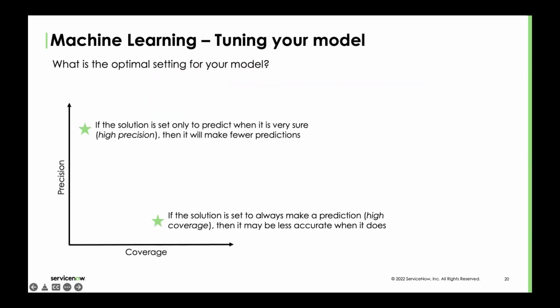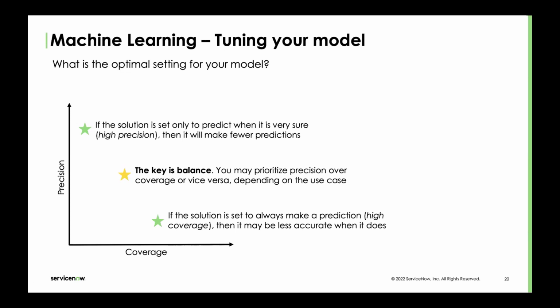So think about precision. If the solution is set only to predict when it's very sure, so if you have a high precision, then it will make fewer predictions. So you can tune your model this way. Or if you, on the other hand, want a big coverage, so if the solution should always make a prediction, then the chance that it's less accurate when it makes a prediction becomes higher. So when tuning your model, you have a trade-off between precision and coverage. And of course, the key here is a balance. So what's the optimal setting?